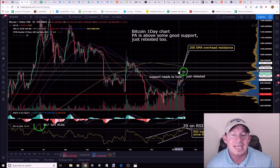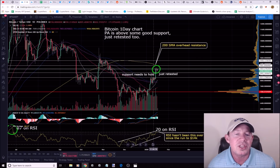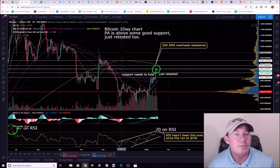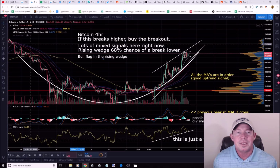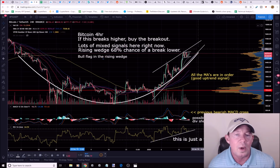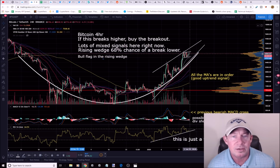Right now we're flagging on the daily, up here close to 70 on the RSI, and you've got a rising wedge on the daily. But will we get a little bit of a move to the upside first? Let's look at the 4-hour chart. There are some conflicting signals here. You've got a rising wedge, okay? 68% chance that we break to the downside out of this rising wedge.